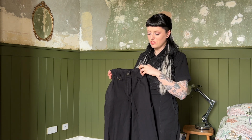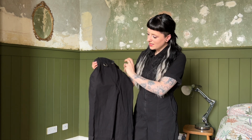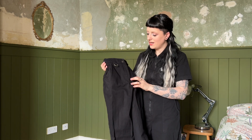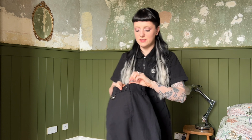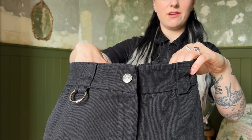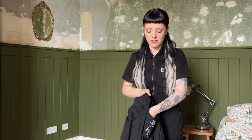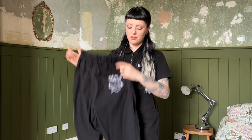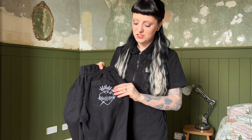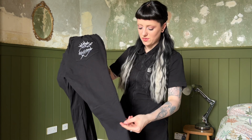I like to dress them down with band tees or dress them up with a nice top. I like the O-ring detailing, and I don't know if you can see, but on the buttons it has the Mary Wyatt details on there. I think that's quite nice, but the real thing is at the back. I love the Sacred Heart embroidery print on the back. I think it's awesome, gives it a little something.